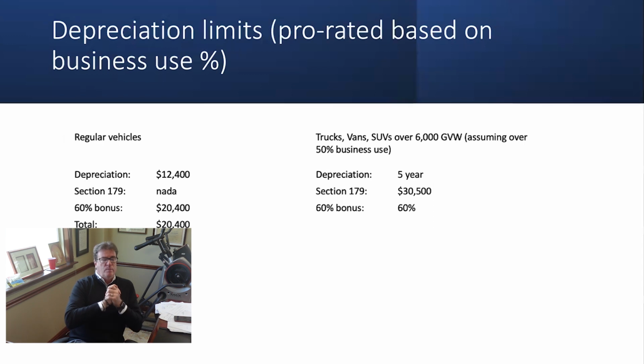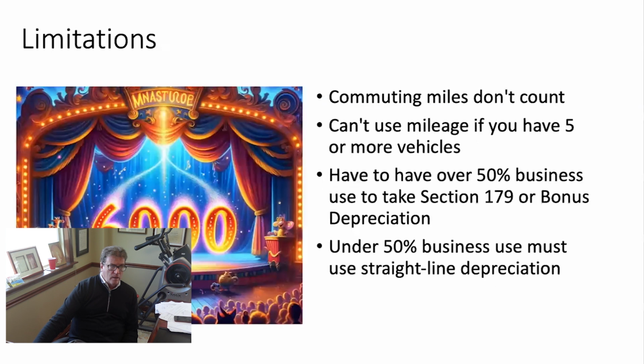So those are the big differences. There are two big differences here to keep in mind when you're taking depreciation. And I'll say again, I think for most people, mileage works out over the life of a vehicle better than actual expenses and depreciation. There are some rare cases where people really want to write that big chunk off in the first year of purchase, but most of the time, mileage. But there are limitations on the depreciation you can take. You have to have over 50% business use to get some of the accelerated depreciation, assuming it's a vehicle over 6,000 pounds gross vehicle weight. Those are the big numbers, and they're for trucks, vans, and heavy SUVs.